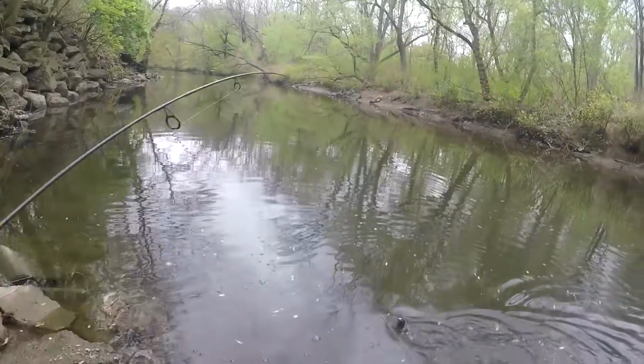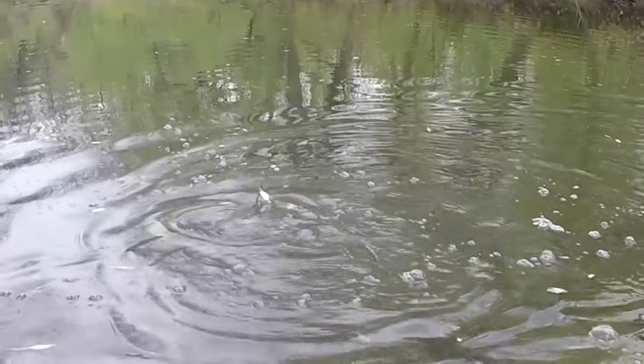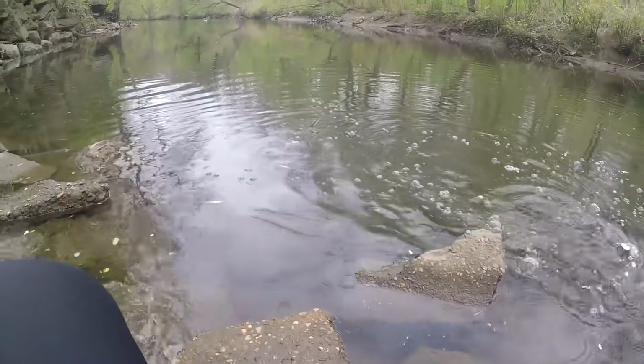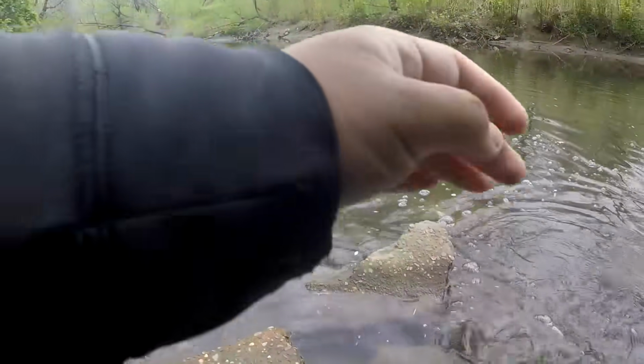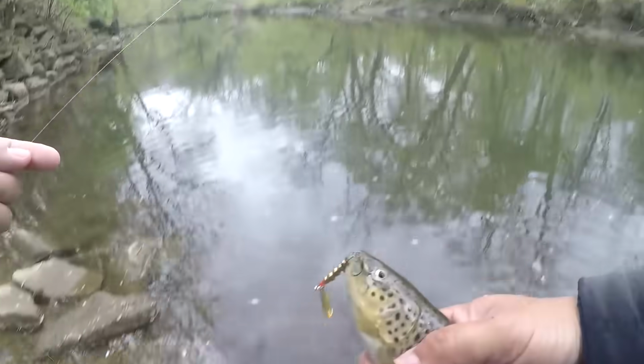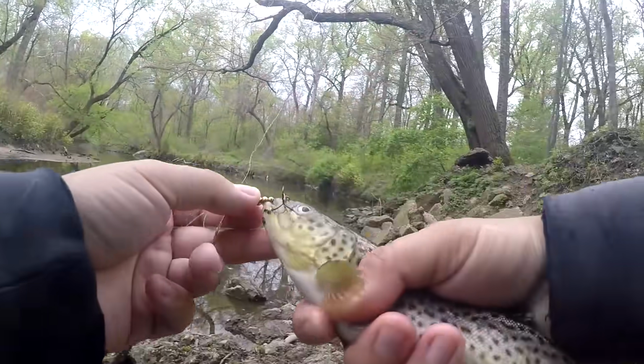Got my waterproof socks. Oh, it's a brown. It's a brown, ladies and gentlemen. First trout of the season. It's not the Oncorhynchus mykiss, it is actually the Salmo trutta. Always making things difficult. Look at that, side of the mouth, kind of swiped at it.